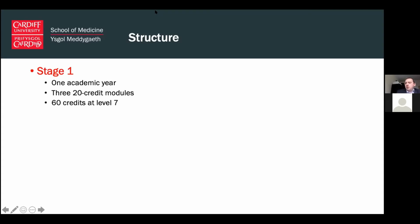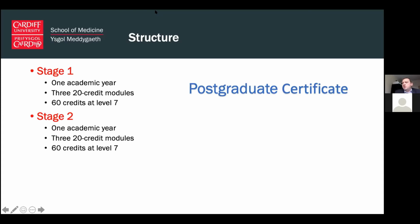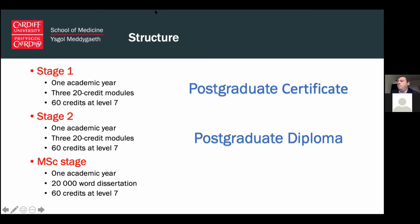At the end of this year, successful students will have the option to exit with a postgraduate certificate or move on to year 2, where again, students will undertake 3 20-credit 10-week modules. At this point, students will have the option to exit with a postgraduate diploma, or if they want, they can continue on to a master's or MSc stage of the programme based on their performance over the first 2 years. In this final year, students will write a 20,000-word dissertation in a topic of their choosing.